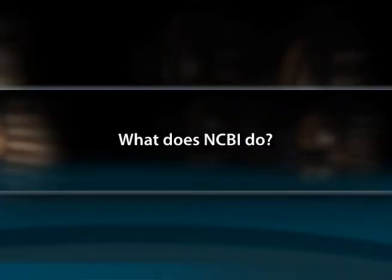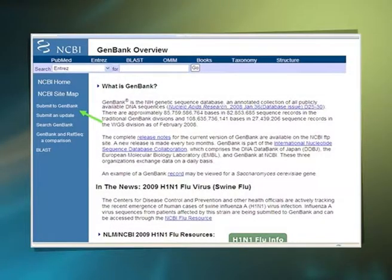NCBI is directed by David Lipman, one of the original authors of the BLAST sequence alignment program and a widely respected figure in bioinformatics. What does NCBI do? NCBI creates public databases, conducts research programs in computational biology, develops software tools for analyzing genome data, and disseminates biomedical information, all for the better understanding of molecular processes affecting human health and disease.